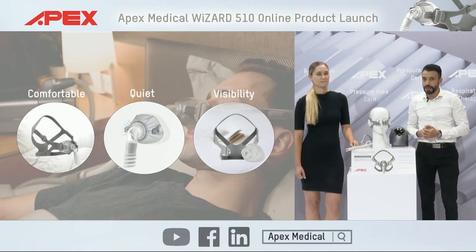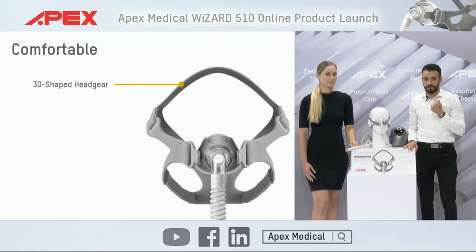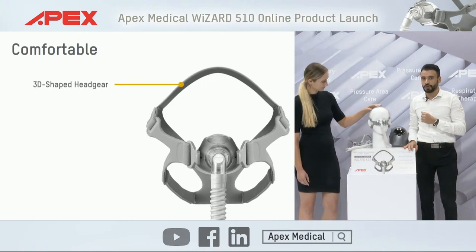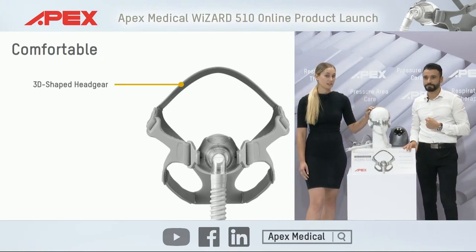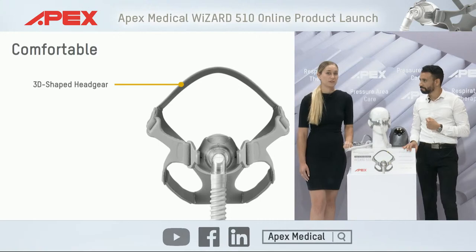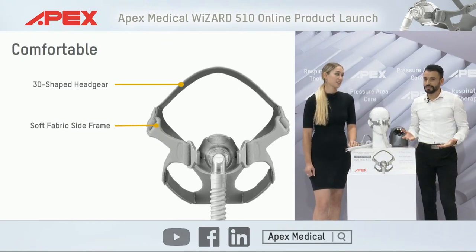The best CPAP mask is one that every user will wear every night. With WiZARD 510, you will have the most comfortable experience ever. It has the softest headgear, which uses skin-friendly fabric that won't cause itchiness and redness. I have seen other headgears made of plastic, but WiZARD 510 headgear is made of fabric. I'm really impressed. It feels really soft, very skin-friendly.